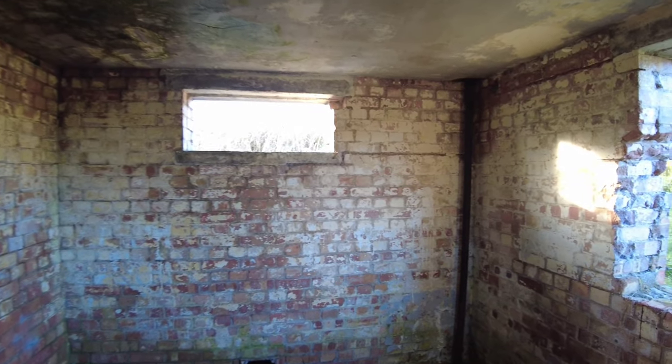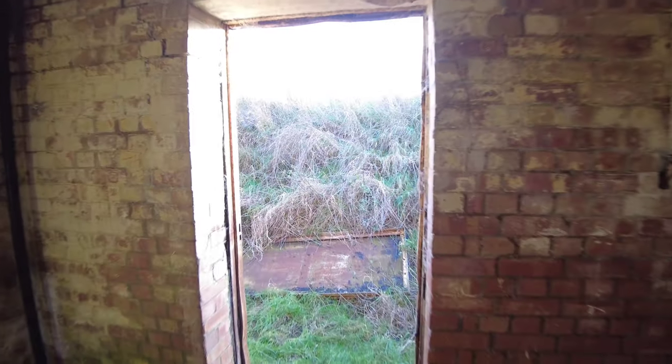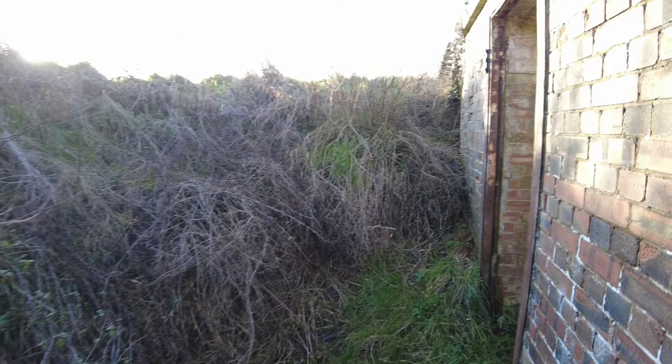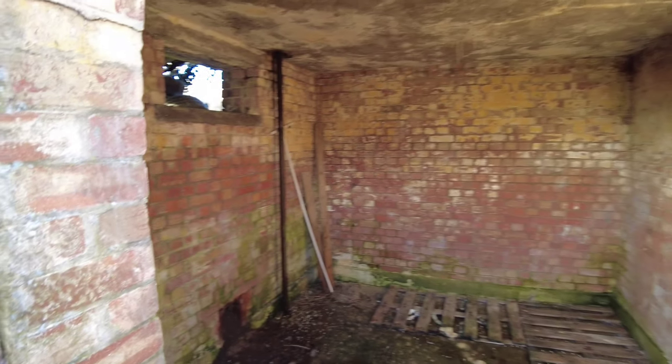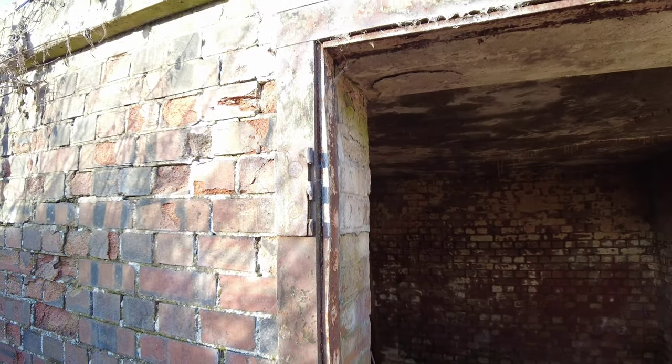Different kind of store again. I think like on the opposite side of the site, it's probably for the fuses. I don't have the plans for this airfield, so I'm not exactly sure what it was for. Nothing really to see in there.